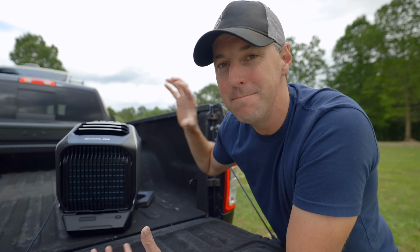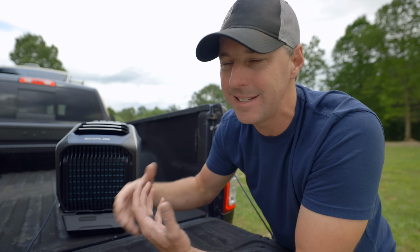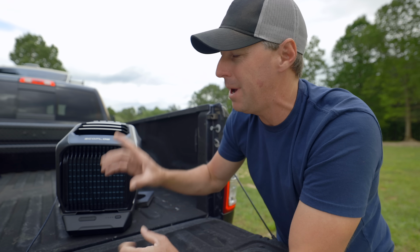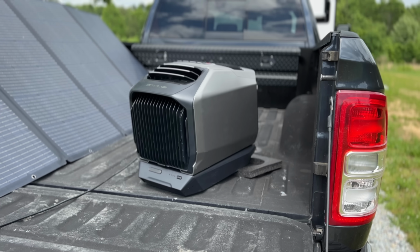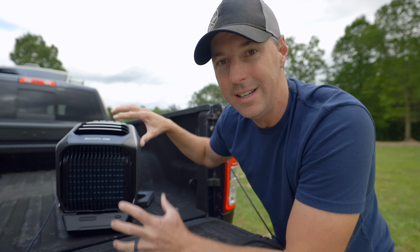The first one is this mini split-esque AC. I know it's mini, it's missing the split, it's not a mini split, but I'll try and explain some of that in just a little bit. But I've been running this quite a bit today off of the solar panel, mostly cloudy today and some sun, and it's kept it powered up. But we're going to get to what is inside of here.